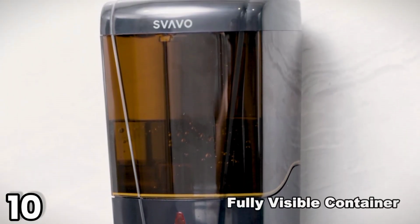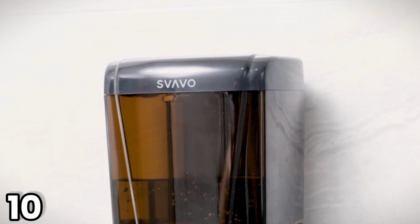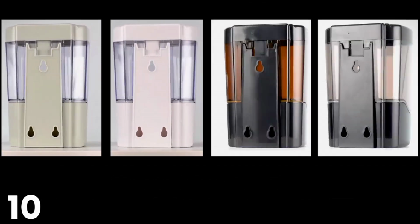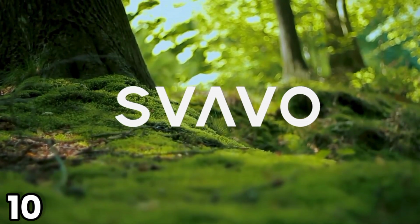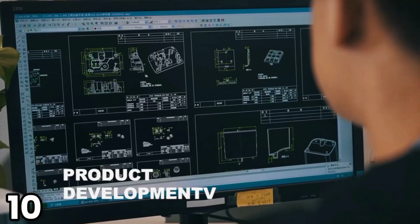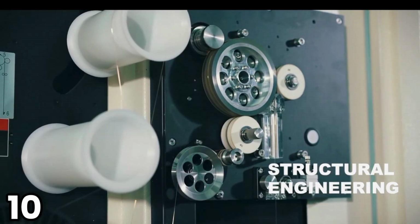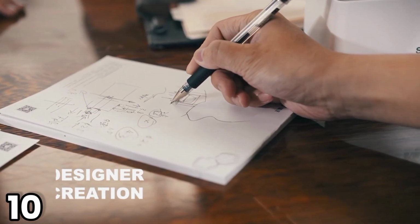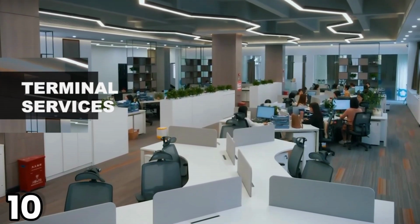Pros: touchless operation for optimal hygiene and convenience. Non-drip valve prevents soap wastage and mess. Space-saving wall mount design. Large capacity 600 milliliters for fewer refills. Energy efficient, lasting up to 1 year on 4 AA batteries. Cons: requires liquid soap with a certain consistency. Not suitable for thicker soaps. Batteries not included, which means an extra purchase up front.